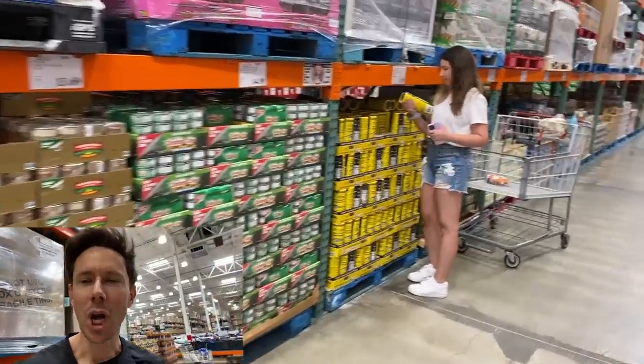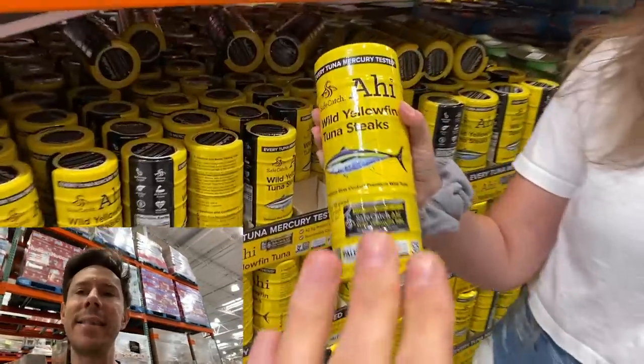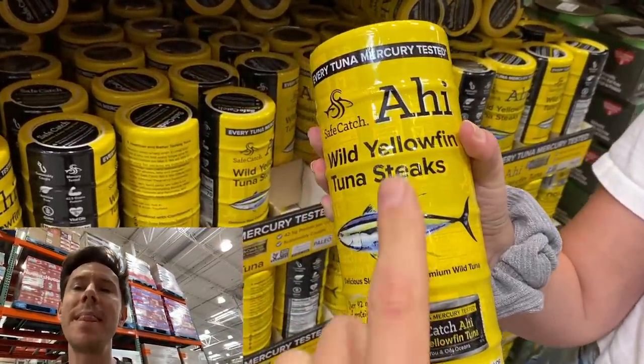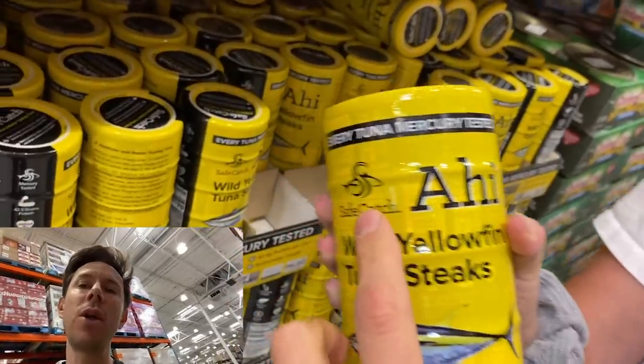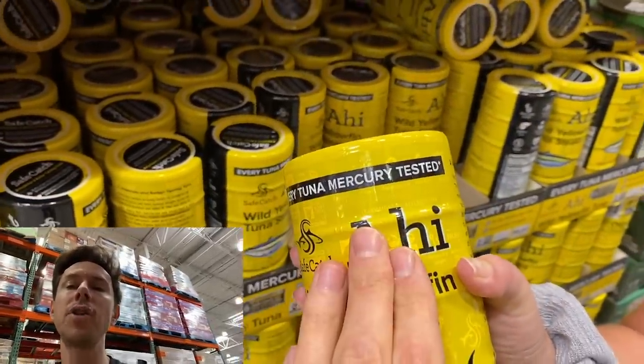Are you ready for one of the most under-the-radar finds here at Costco that's on sale? It's this. A lot of people don't know about this, but this brand, Safe Catch, is the only company who tests tuna for mercury. And that really counts because what's the rule, Erica, for tuna and mercury? The bigger the fish, the more mercury. Exactly. The ahi is huge.